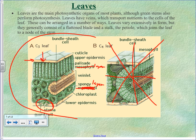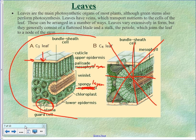You have the palisade layer and the spongy layer and the stomates as part of the lower epidermis. Remember that each one of the cells that make up a stomate, or stoma, is called a guard cell. So the cells on both sides, here and here, are the guard cells.